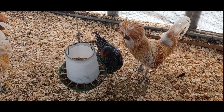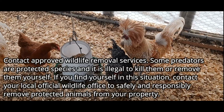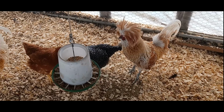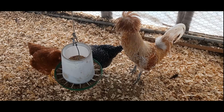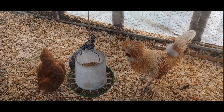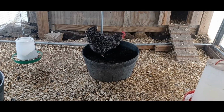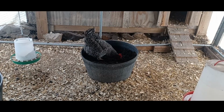Some predators in your area may be protected species. They may be endangered species, and it may be illegal to hunt or kill them. If you have encountered something like that in your area, be sure to contact your local wildlife office for safe and ethical removal of these animals. These services will come out and oftentimes take the animals off your property for free and relocate them to someplace that's more appropriate for them to be. So if you're experiencing repeated predator pressure, consider reaching out to your local wildlife office about relocating the animal that's bothering you and your chickens.